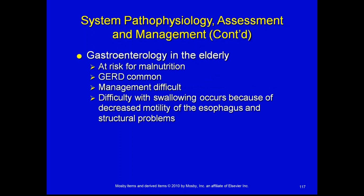Gastroenterology in the elderly, again, because of improper diets, not eating adequate amounts or enough, can lead to malnutrition. Gastric reflux disease is common in the elderly. Management for that is difficult.